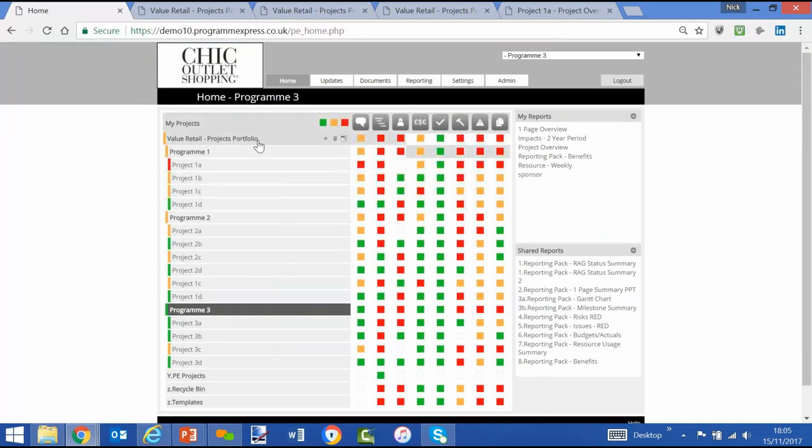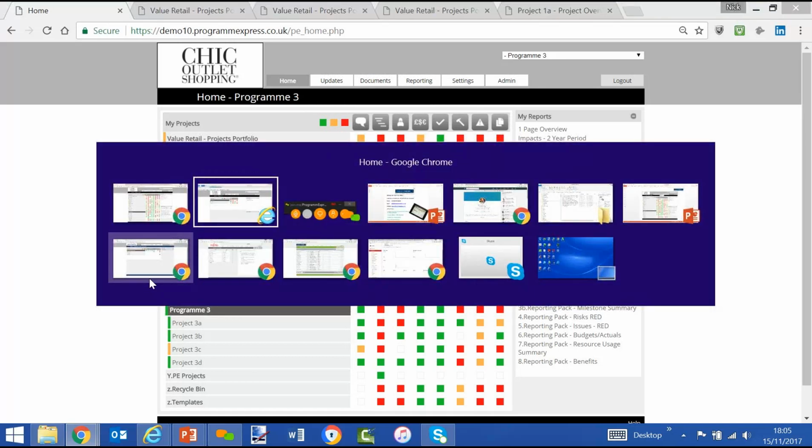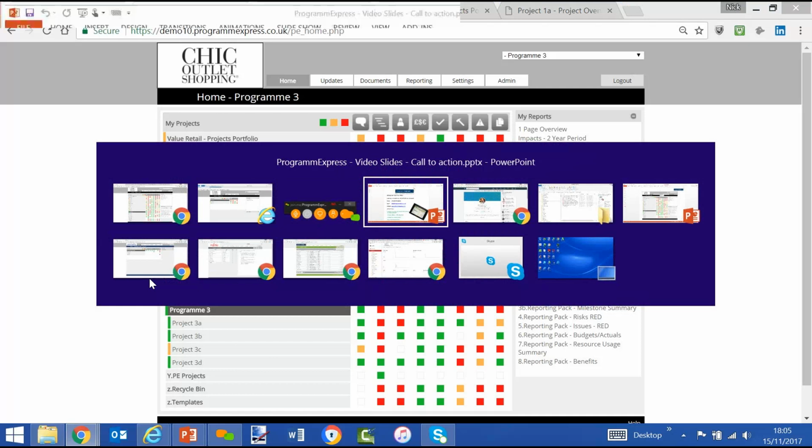The administrator can see all the projects and can see all the modules. There's a lot more functionality that we haven't been able to show. It's just a high-level view. There's documents, templates and storage. There's reporting and dashboards and lots of configuration settings. But for now, I just wanted to give you a flavour of how ProgrammExpress looks and feels.